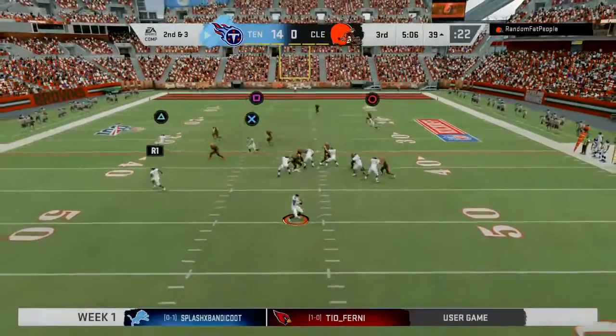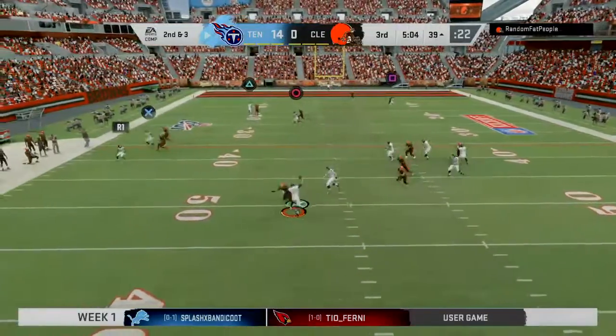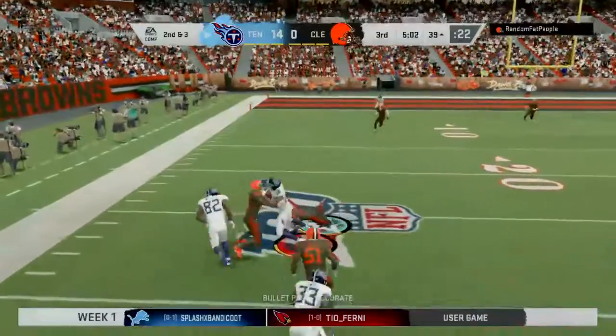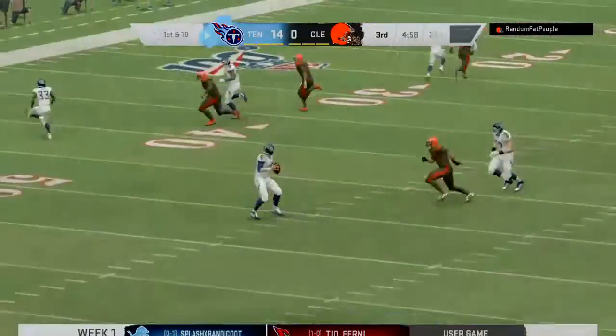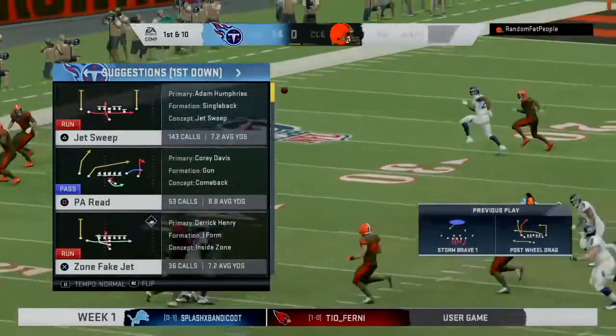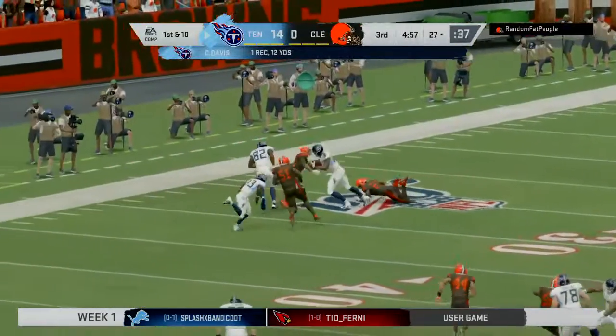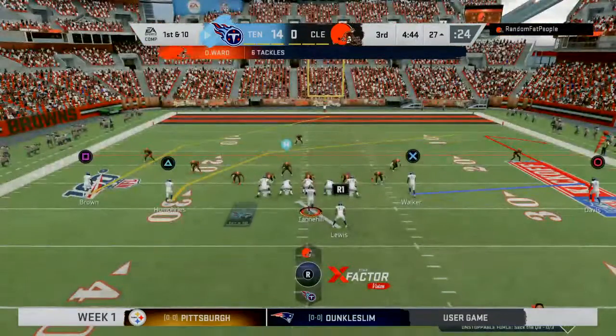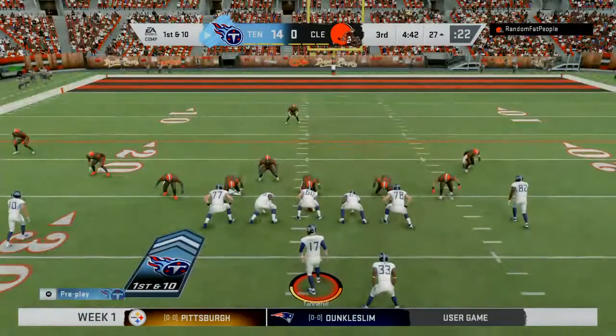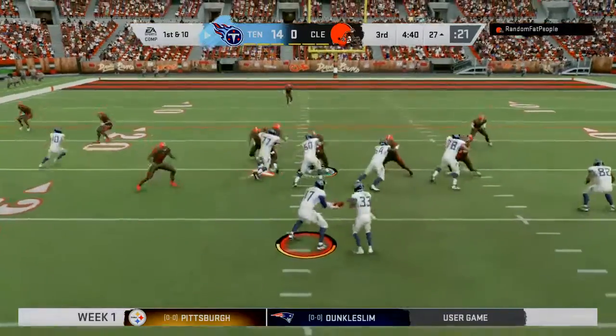From the 39, Tannehill. He finds Corey Davis. And he works it past the 30, almost to the 25. First down, Titans, gain of 12. Catch number 100 for his career right there, and it's good enough to keep the chains moving. Tannehill now, 11 of 15 through the air.